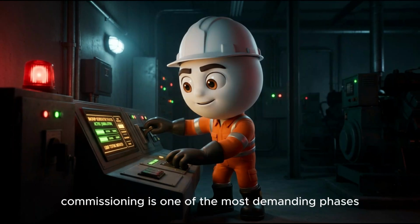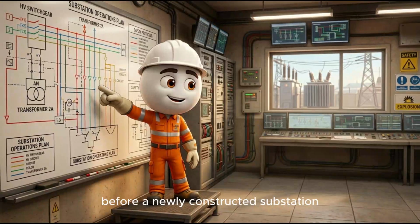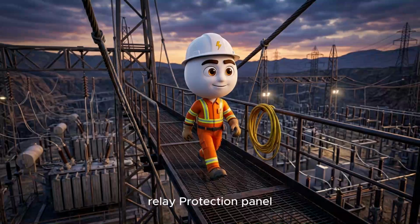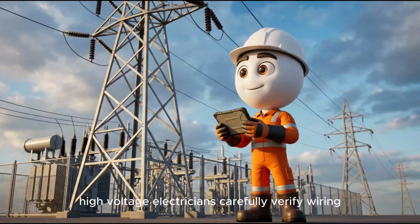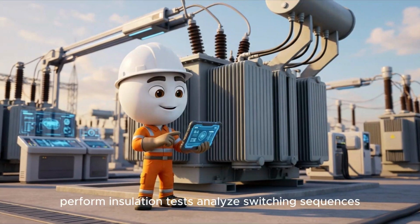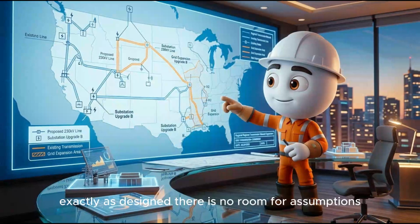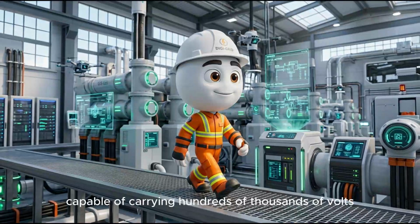Commissioning is one of the most demanding phases of any high-voltage project. Before a newly constructed substation, industrial plant, or power generation facility can begin operating, every transformer, circuit breaker, relay, protection panel, cable, and control system must undergo extensive testing. High-voltage electricians carefully verify wiring, inspect protection settings, perform insulation tests, analyze switching sequences, and simulate electrical faults to confirm that every component responds exactly as designed. There is no room for assumptions when energizing equipment capable of carrying hundreds of thousands of volts.